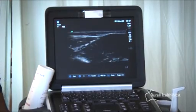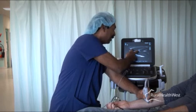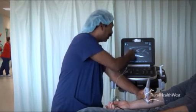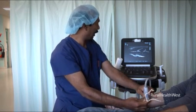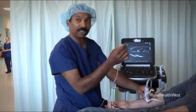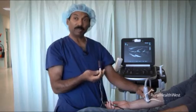So once you know where the median nerve is supposed to be, you can see straight away there is a bright structure with a honeycomb pattern, and that is the median nerve. Then we take the needle close to the nerve, and once we are close, we can inject the local anesthetic around that nerve. So it's a simple technique to learn, and it's much safer if you know how to do the nerve blocks.